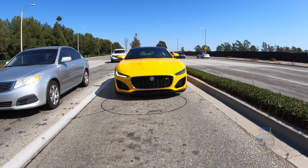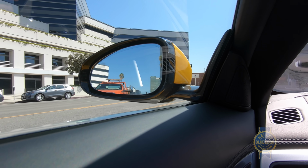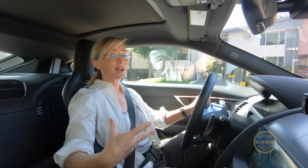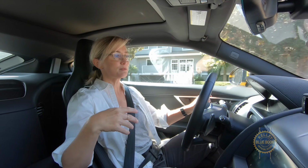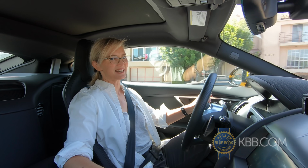As for safety equipment, it gets forward collision and automatic emergency braking, lane departure warnings, and lane keeping assist. But most importantly, you can get blind spot warning as an option, which I highly recommend. When I first sat in the F-Type and looked around, I was like, oh, visibility's not that bad. When I started driving, I changed my mind.